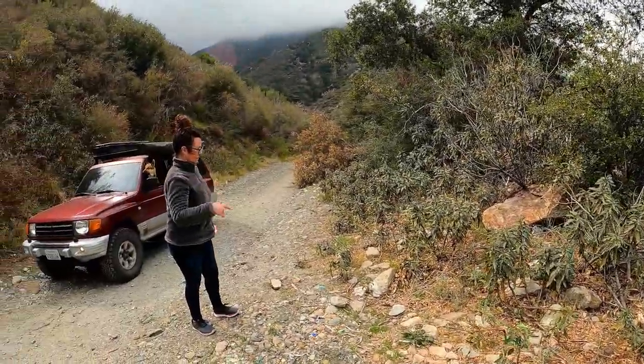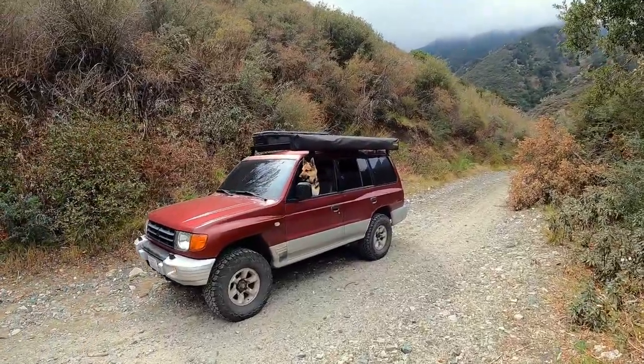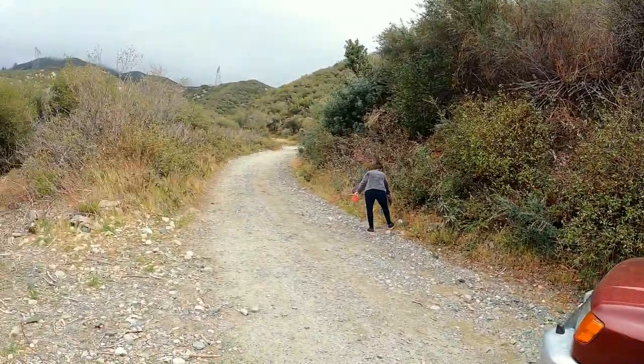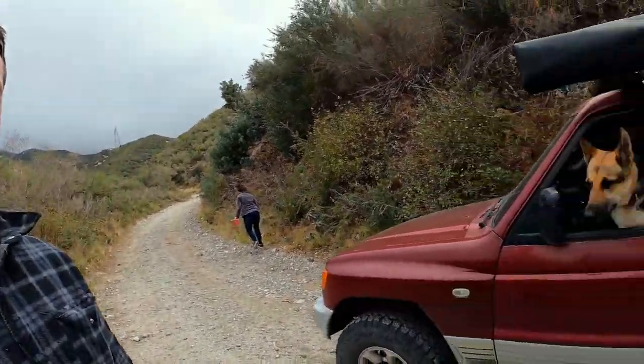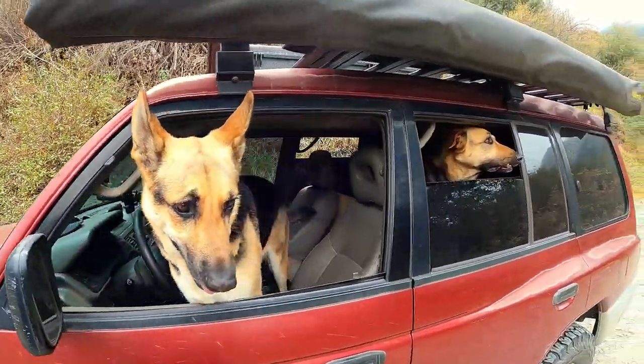What's that? I thought I heard a car coming, but I don't see it. So, we're gonna fill up one trash can, and that's all we can do for the moment, and then we shall move on. And a dog. I've told you, you can't drive.